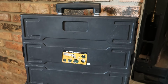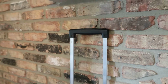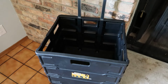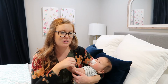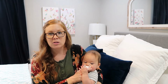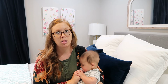So I have a library cart. It's not really a library cart. It's just a collapsible plastic tote that has a handle, like a dolly almost. And so I can take it to the library, load up our books, then I don't have to carry them. I can carry the baby, hold my 4-year-old's hand, and pull this cart or have one of the kids pull it, and bring it in the house, load up our books in our living room, and then it collapses flat and it can fit really easily in our car, and I absolutely love it.